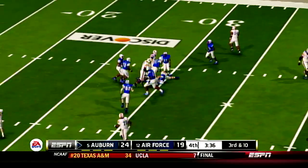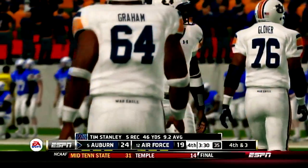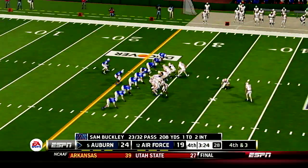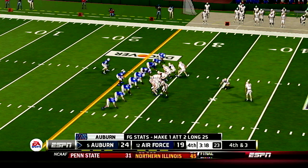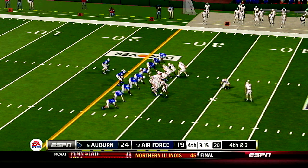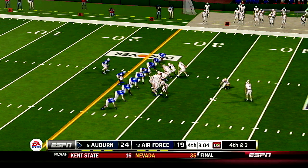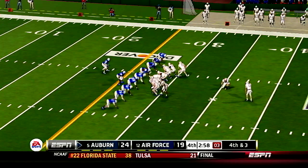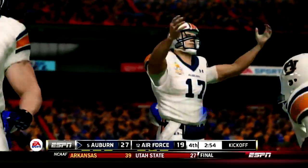Throws it in a hurry. And they make the stop right around the 28-yard line. So it's 4th down. It looks like they're going to try for the long field goal. The kick is up. It's got the distance. And he just drilled it from long range.